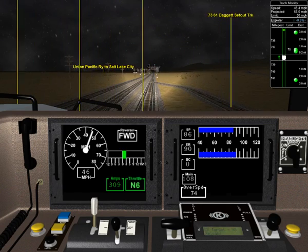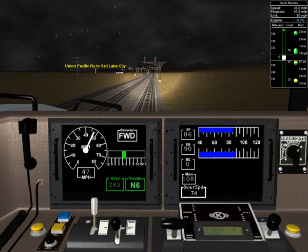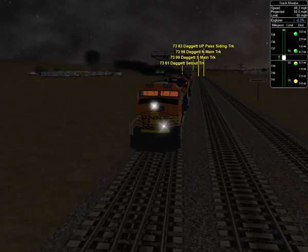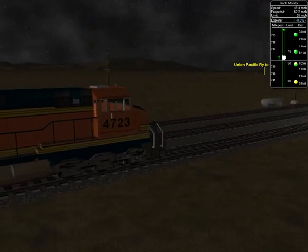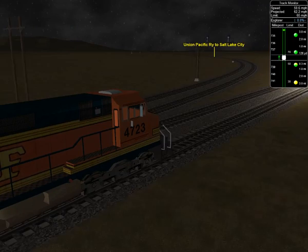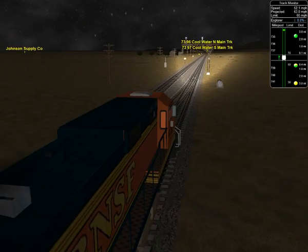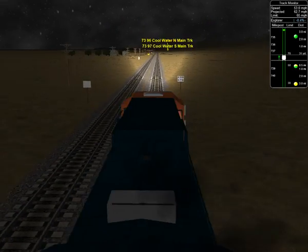Now earlier we already did pass under Daggett Eastboard is a clear block. Now if you noticed, I'm gonna pull out here, it said something about the passenger siding. Maybe that's just passing siding. I don't know if they meant passenger or passing siding, I wanna say. Whatever. And then over here on your left is going to be the Nebo, is the Chima sub to Salt Lake. Johnson Supply Company. That is, and some cool water. Main.